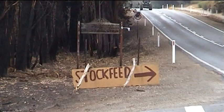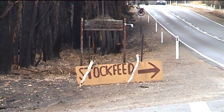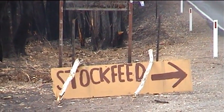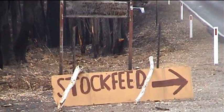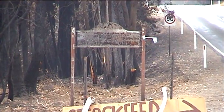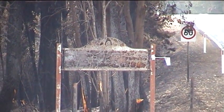I have no idea what the sign behind it reads. Little Australian flag hanging there, can you see that? And you go down there every day and you get your cattle feed, your horse feed, your sheep feed, all the large animal stock food down that road there.